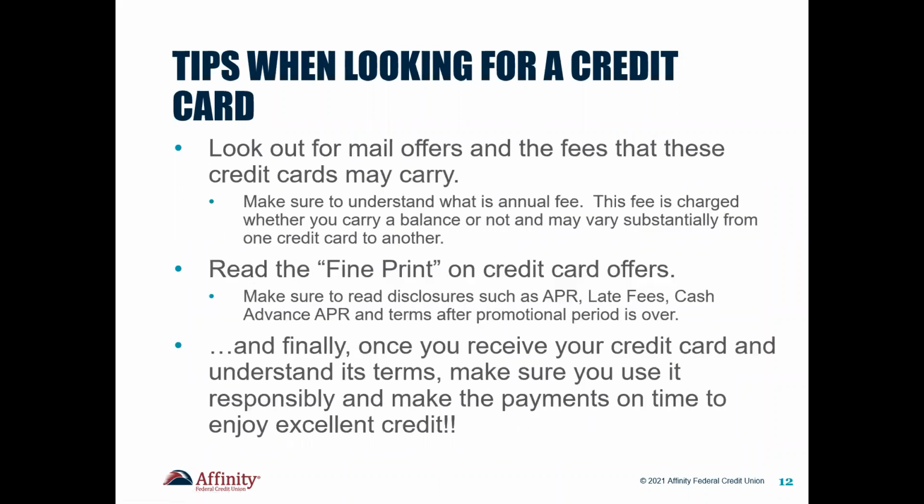Look out for mail offers and the fees that credit cards may carry. Make sure you understand what an annual fee is. In this day and age, annual fees shouldn't be. Most companies will come up front with their annual fee, and sometimes it's necessary on a credit builder program and things like that. But you always want to make sure you're not getting an annual fee.